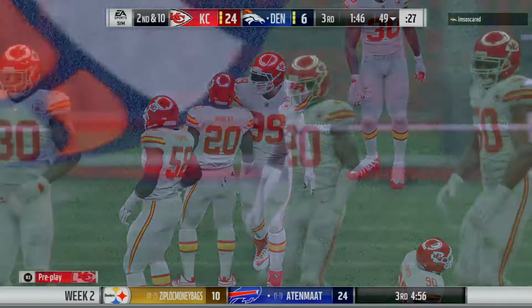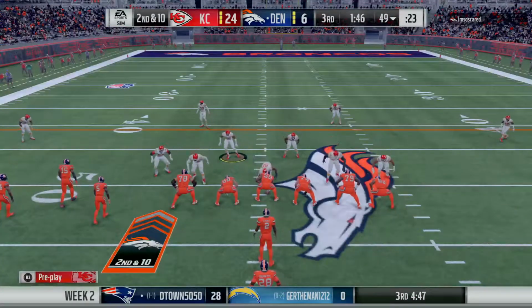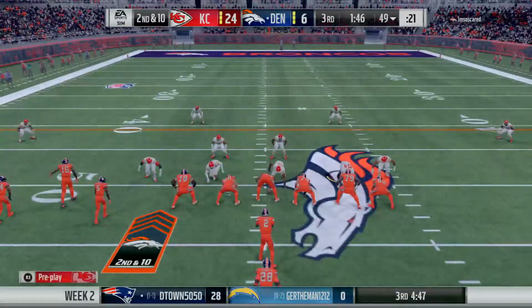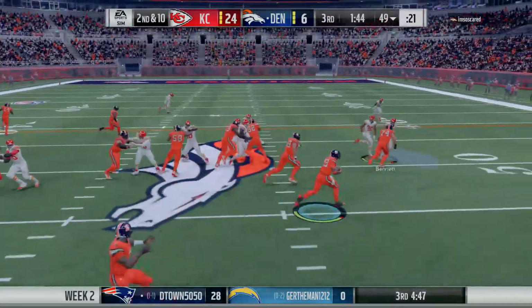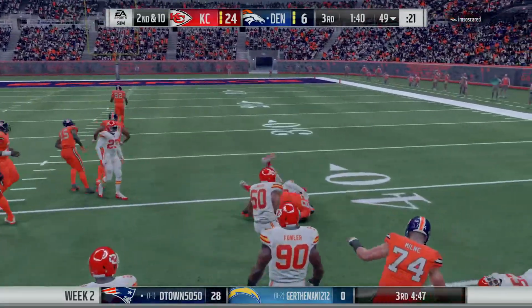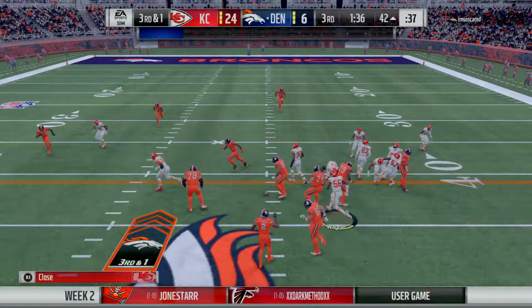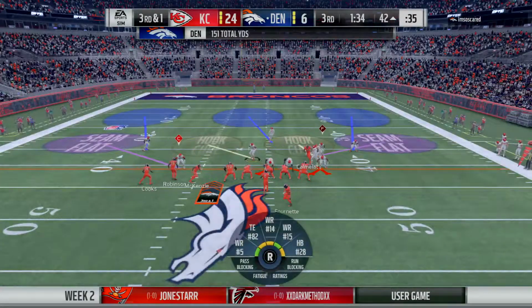Elsewhere, second half is underway up in Orchard Park. And the Bills have now opened up a two-touchdown lead. And we'll keep an eye on that one as our game goes along here. Out of the pistol, it's Fournette. And they'll get him down here at about the 42. Nine yards on the pickup there as they'll be left with 3rd and 1.